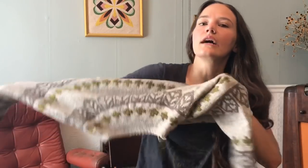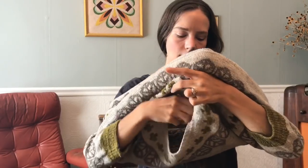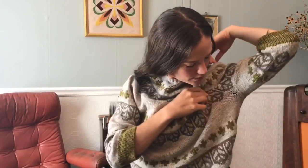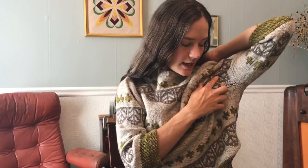So I'm just gonna throw this on really quick and I'm gonna show you what it looks like. I was really worried when I finished knitting it, because it was very lumpy and bumpy from all the colorwork, that it wouldn't look well on me. But I am pleasantly surprised in the way it fits. And again, I haven't woven in the ends, and I think that I haven't quite fixed the armpit. I usually take a little bit of extra string and kind of tighten up these joins a little bit. So I haven't done that yet either.